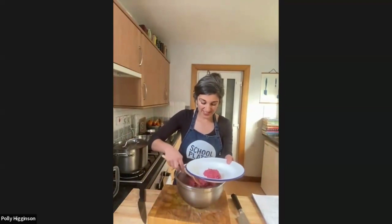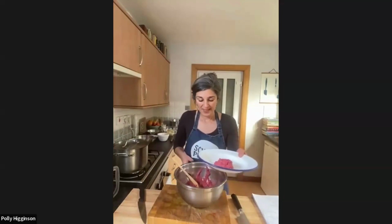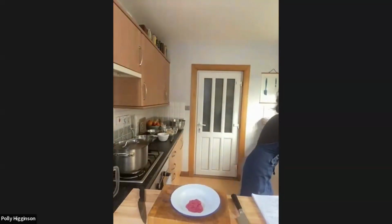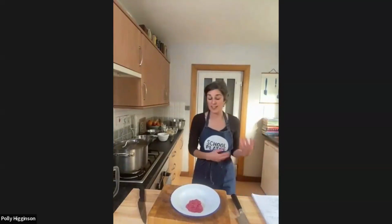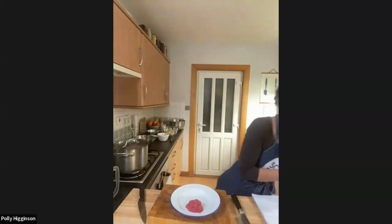And it's just really nice to think about. Can you see that gorgeous colour? Yeah, really lovely. And the texture again, you can go really smooth, or you can keep the dips a little bit chunkier as well. So I've got here to show you as well.